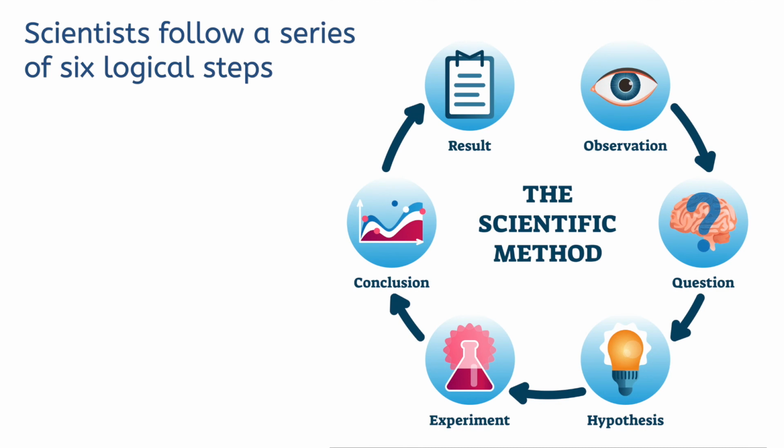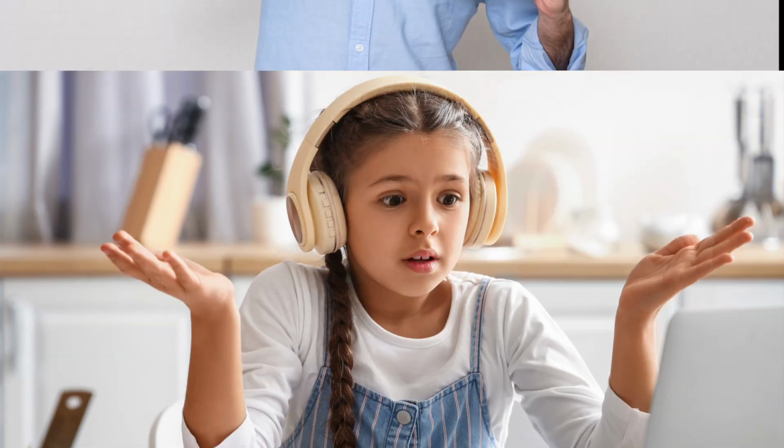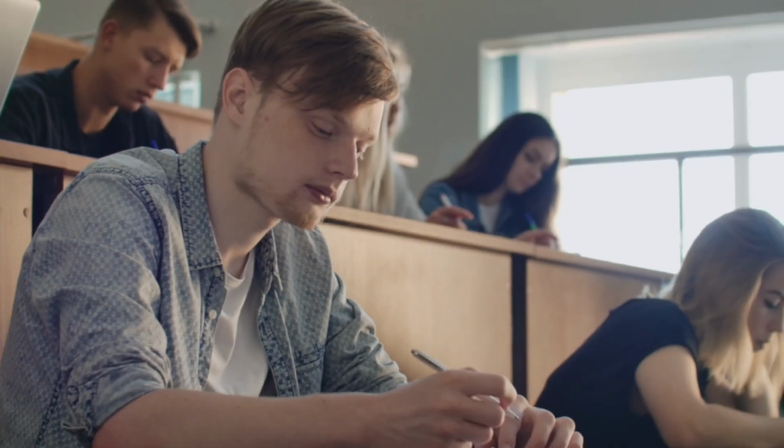Scientists, no matter what field they work in, follow a series of six logical steps called the scientific method to guide their thinking. Now, I know what you're thinking. You're thinking, Bee, you're telling me that scientists don't actually walk around with a head full of crazy complicated equations to help them understand our world? And to that I say, kind of, and ish. Let's be honest.